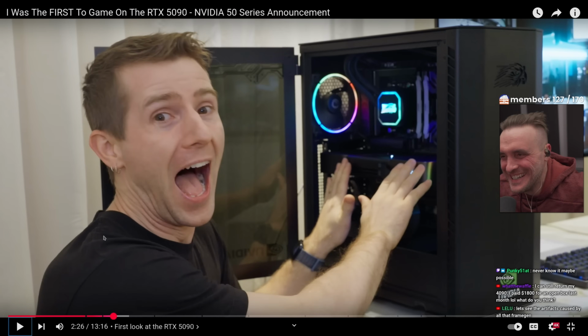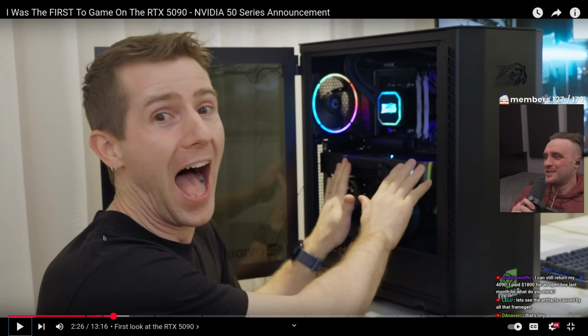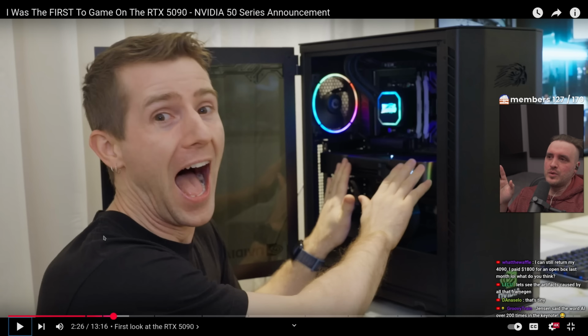Man, this guy. Look at him, dude. Okay, listen to me, chat. You're going to think I'm a big Nvidia fanboy or whatever. But I have to say, this Nvidia FE, as they call it, is one of the best to date. I like the way they put the 16 pin on the side like that.